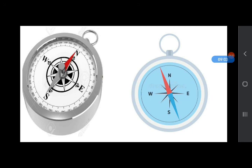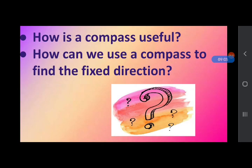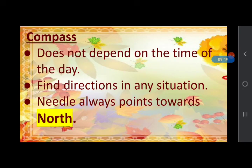So how is a compass useful? How can we use a compass to find the fixed direction? Do you know other ways? A compass is useful in helping us to find directions in any situation because its reading is not dependent on the time of the day, such as the sun or pole star. The compass needle always points toward the north. We can find the other directions once we know where north is.